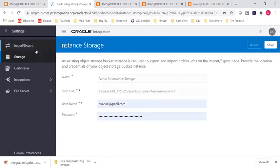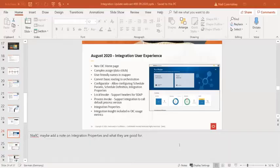So again, these are many features here. What I would say is there's an overlying strategy to this: to make OIC much more function rich, more focused on business use cases through the recipes and the business accelerators, and to make the design time experience that much easier, that much more comfortable for you.